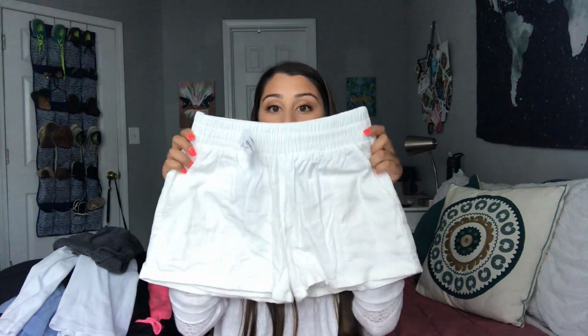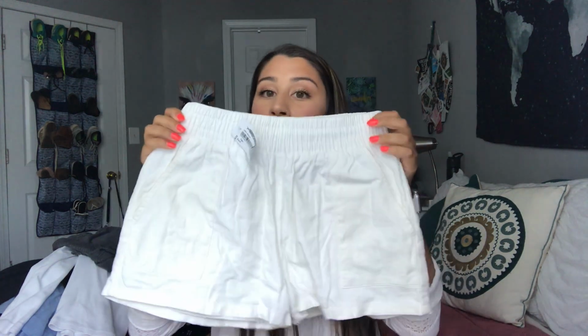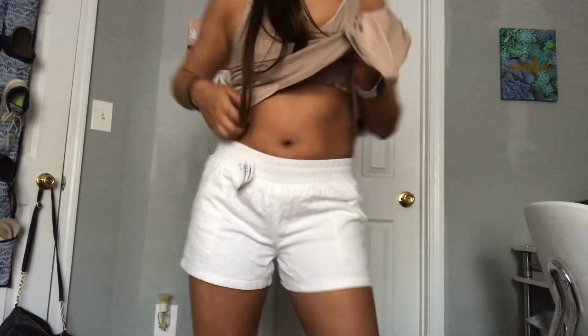Now for the things that didn't work. I thought these shorts would be cute for vacation, but they're just too small, sadly. Luckily, I'll return them, probably buy more stuff.